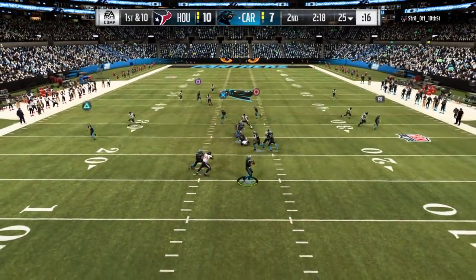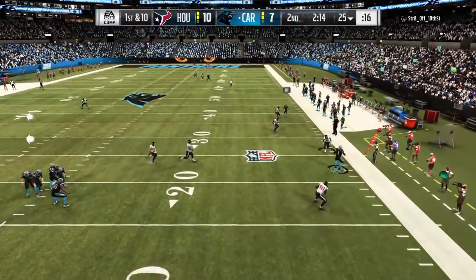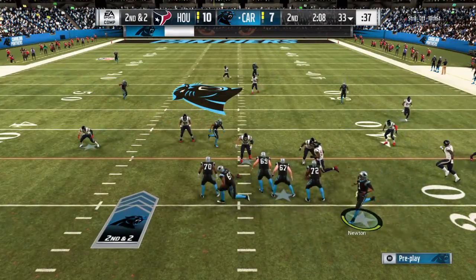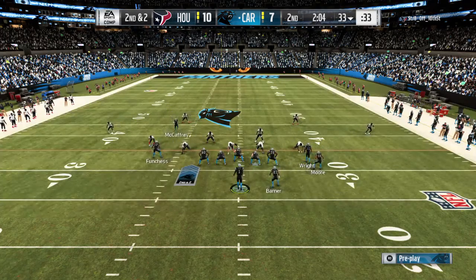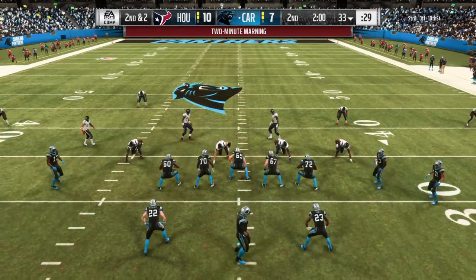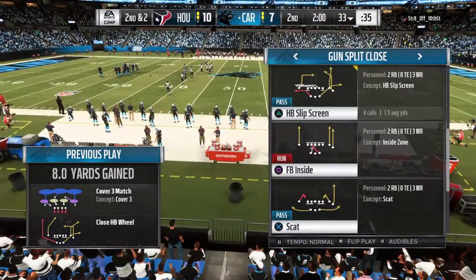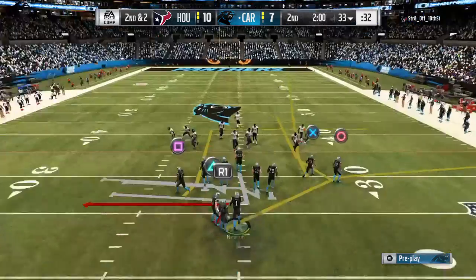Trying to shake off the interception from the last drive. He'll look to throw, eluding the pressure right. And he'll get it up to the 33-yard line. He'll get 8 on the scramble there. It'll be second and a couple. Here's a 2nd and 2 now from the 33. Two minutes to go here in the first half. Back with more from Charlotte after this.